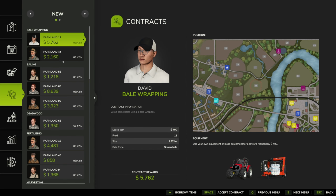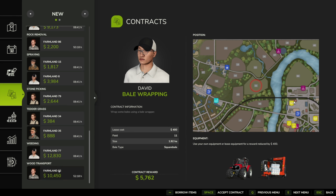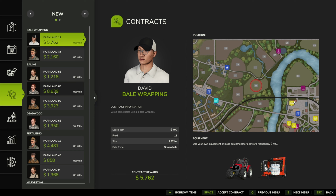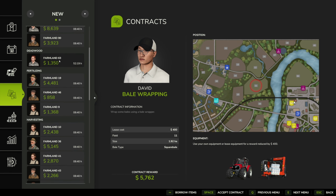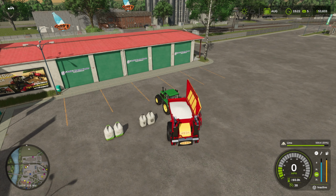Let's look at some contracts as well, just to see if there are any liming contracts around, or fertilizing contracts. Hoeing, mowing, rock removal, spraying, stone picking, tedding, weeding, transporting. Not seeing any baling, dead wood, fertilizer. That dead wood contract, we could probably utilize that. That's not too far from our home, is it? No, dead wood, this one here. Is that right where our home is? There's lots of contracts we can do. If there was a liming one, I'd probably take on a liming contract, because we're going to have more than enough lime. In fact, we're going to have a bag here that we probably can't even take. No. Yeah, we're full. Okay, we're full, kids.